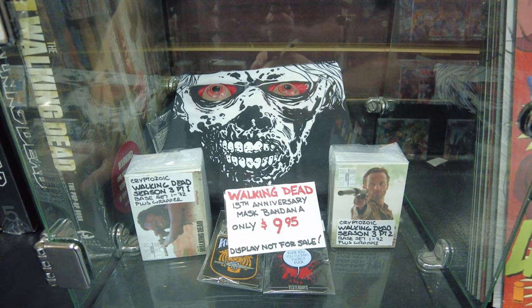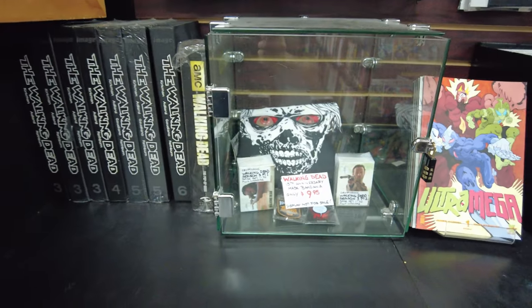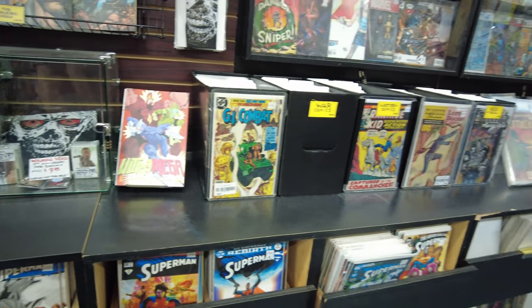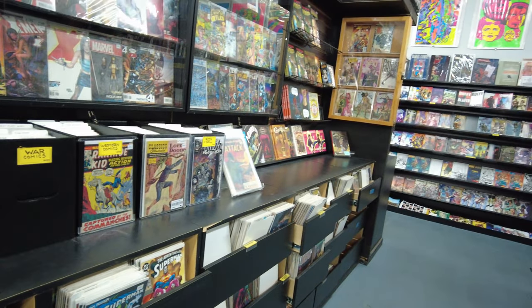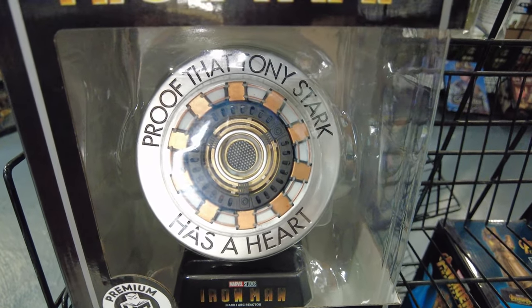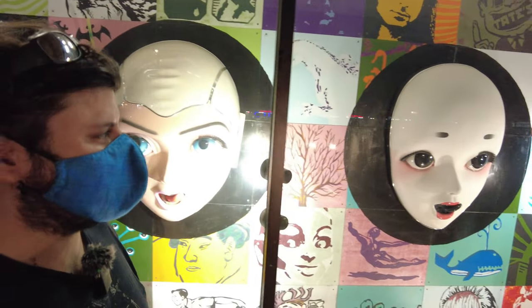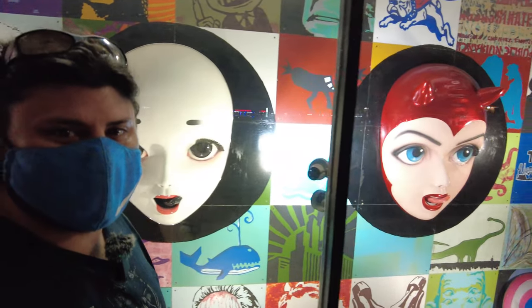Walking Dead 15th anniversary mask bandana, $10. They actually have it here, guys. They have it. All right, guys, well, we are leaving Tate's now. I didn't get this. This is on the outside. But yeah, we are leaving Tate's right now.